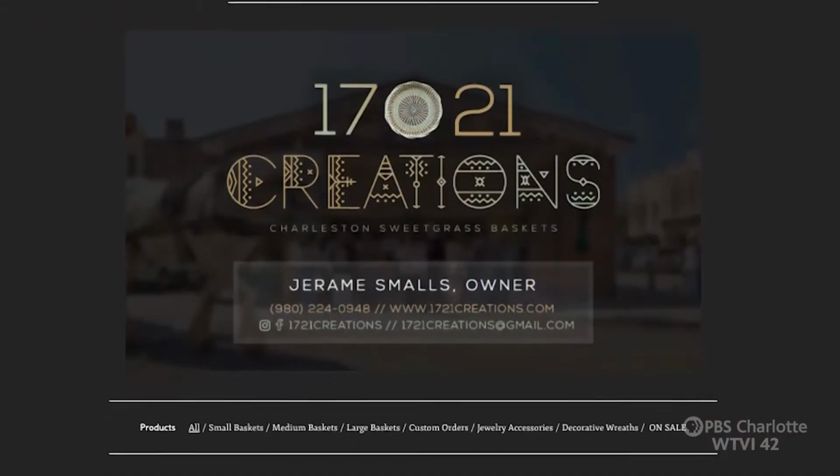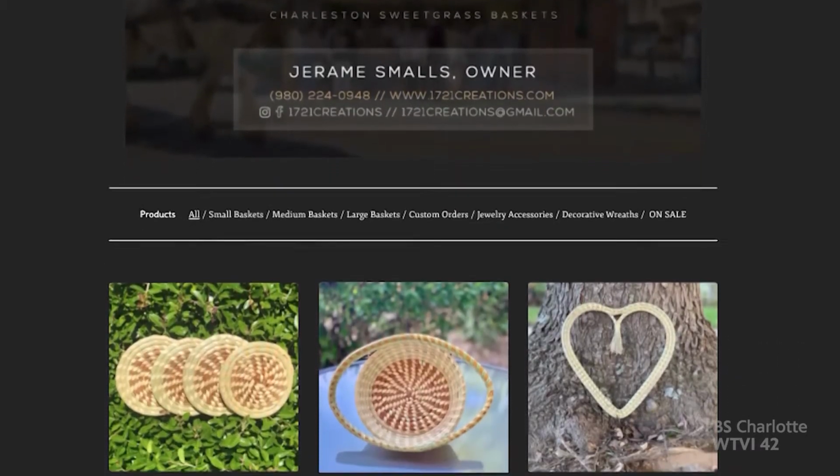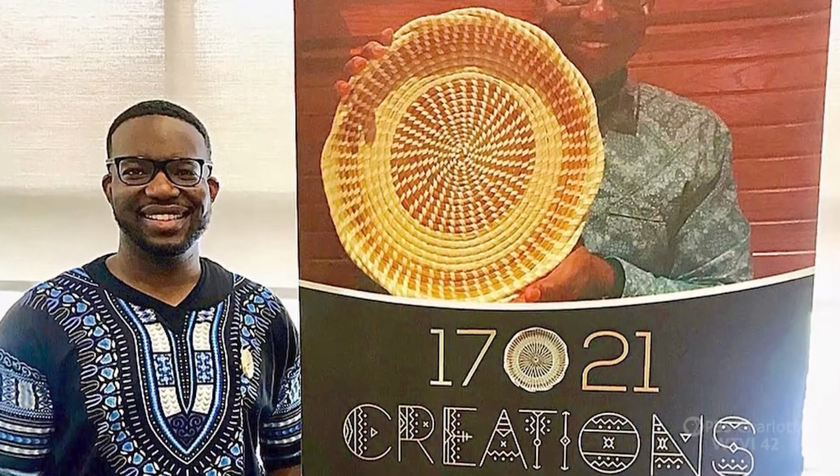However, the beauty of what I do is I'm taking a Charleston craft, and I now live in Charlotte, North Carolina. And because I sell my baskets online, I'm able to now take a Charleston-based craft and spread it all out throughout the world. So I'm a leader within my community in doing these Charleston Sweetgrass Baskets. It's very important for me to keep this craft within our house.